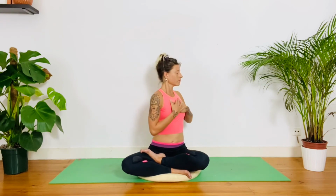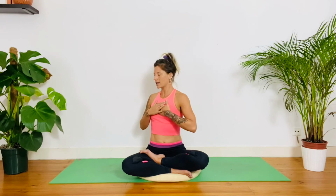Okay, last little exercise we're going to do. We're going to cross our hands, one on top of the other, palms facing in, onto the heart space here. Again, if you've got depression or severe anxiety or pregnancy, we're just going to do a really slow twist. Inhaling to one side, exhaling to the other side, so nothing vigorous, okay?